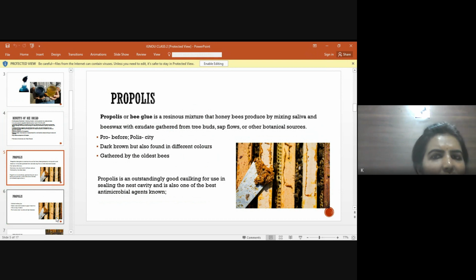I mean, paint our house. It is used to seal and paint or keep the colony free from microbes. That is because the propolis has got antibacterial and antifungal activity. Overall, saying antimicrobial activity, it keeps the colony clean.